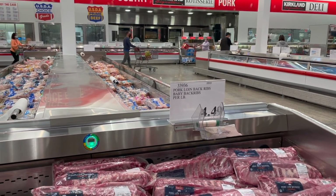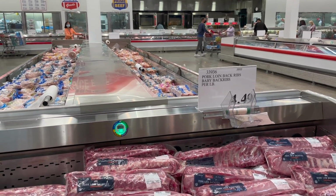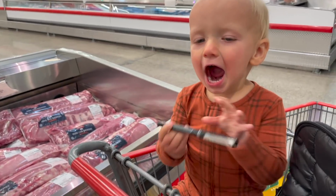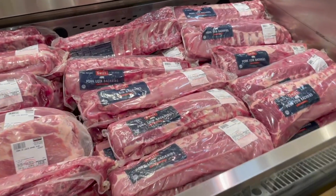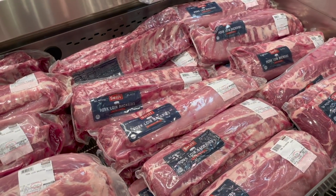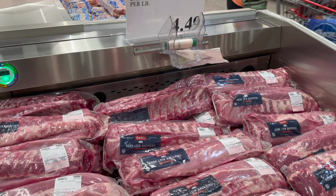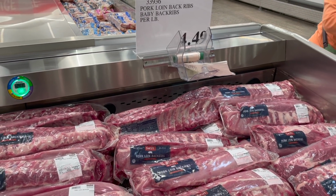We are in the meat section here, and this is where things are about to get a little more expensive, because I know I have to buy like a bunch of bulk meat right up front. Trying to remind myself that it's gonna be for a while, right? So I would grab these ribs if I knew that we liked ribs. I personally love ribs, but Derek doesn't really know if he loves ribs or not. He typically doesn't, but we're gonna go ahead and try them anyways.